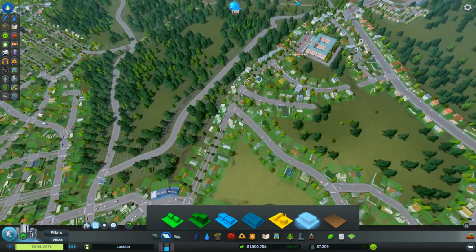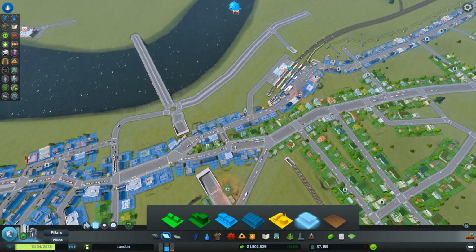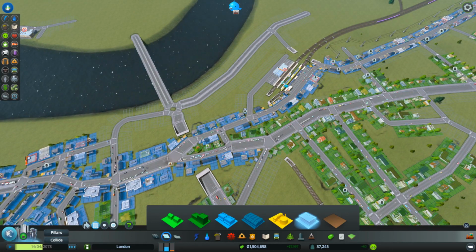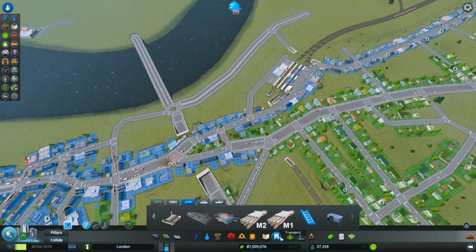Right, let's actually get on and build something then. So we've got to go over here and we're going to start putting some more trains in. So we've got Clapham Junction here. I'm looking at the map and trying to figure out. So we've got Clapham Junction, Wandsworth Town, then Putney. Okay, so let's have a little bit of a look at this, and we're going to have to maybe adapt a little bit.